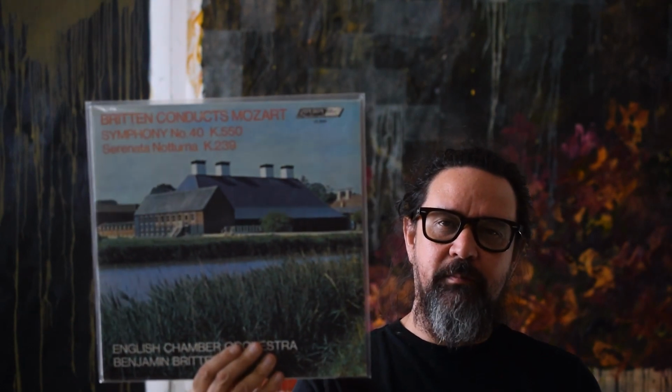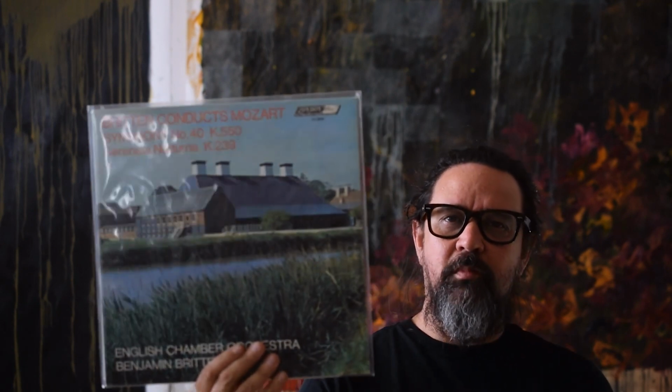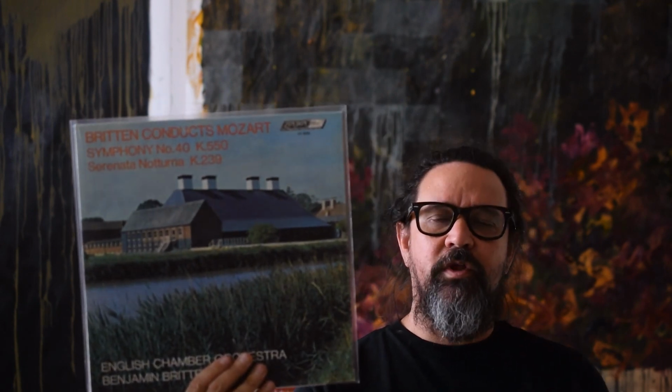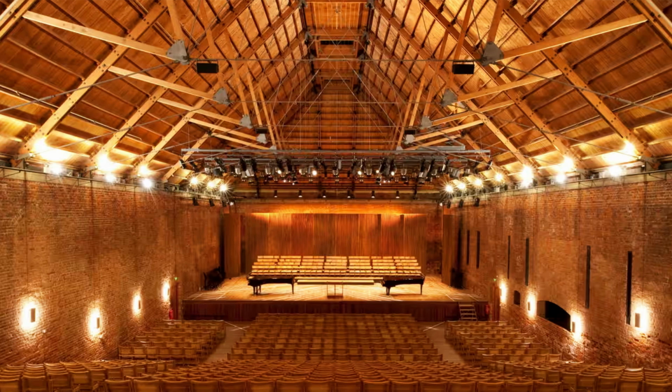This next record, CS 6598, this is Britten conducting Mozart, Symphony No. 40 and the Serenata Notturna. This is the English Chamber Orchestra. This is recorded at Snape Maltings, which is this building right here. And this is an old malting factory in England where they were fermenting malt to make beer. And him and I guess his partner, Peter Pears, found this property and built it out to make a performance hall and a recording hall, and it's just beautiful inside.